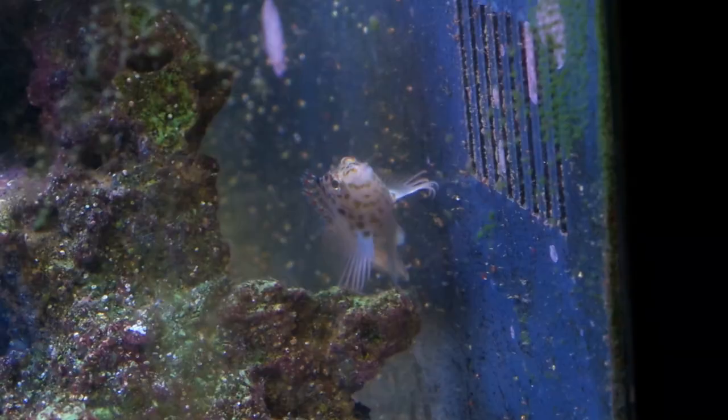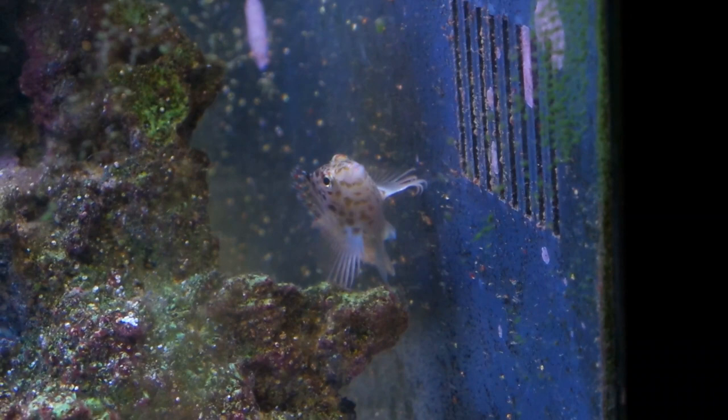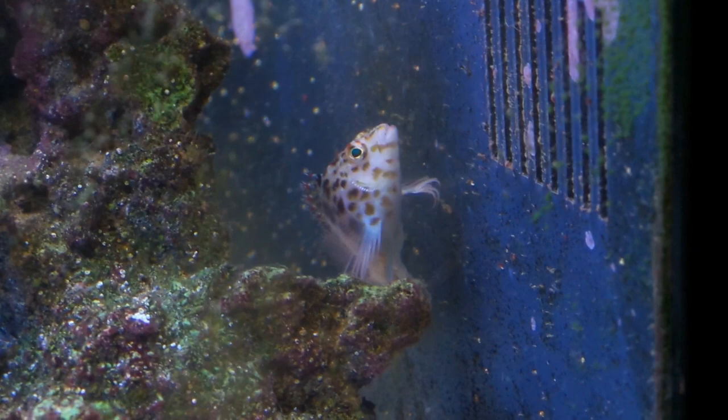We got a new hawkfish for the saltwater tank. Hopefully he does really, really good in there. And like I said, if he does, I'm probably going to wait a little while to add more fish back in there. But as long as he's doing really, really good, in about a month or so from now, we'll add more clownfish back in there.